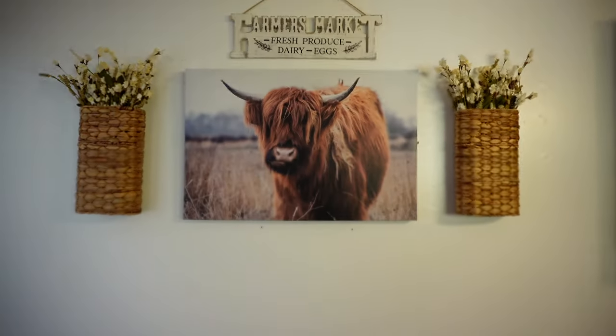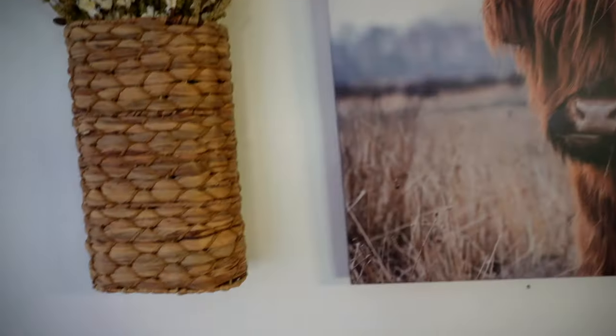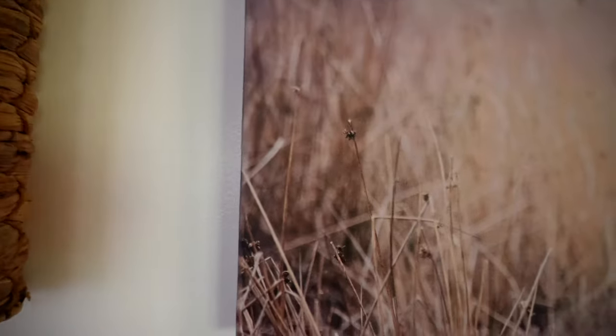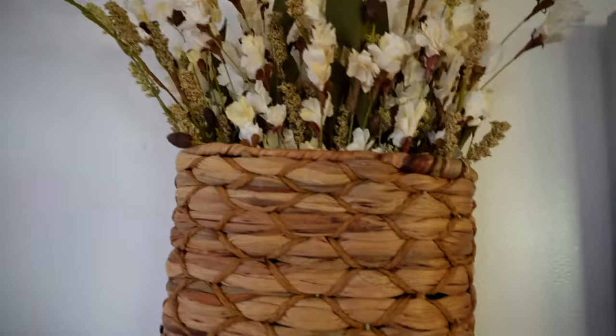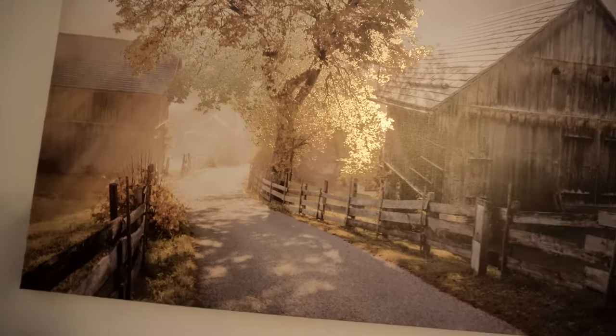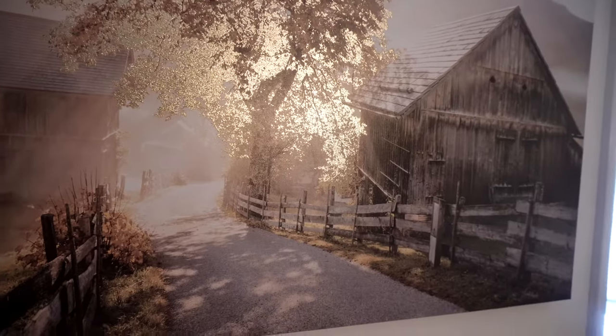Let me show y'all. You know I had the other cow picture in here, the black with the green, the fake cow picture. I love it. It's so cute. That's an actual picture that they put on a canvas. Look at his old messy hair and everything. And I picked these out at Hobby Lobby and then picked the flowers out. Look how close. See those? And mine, proud of that. My little barn pic. And this one, I love this one because you see that? It literally sometimes looks like the sun is shining on that and it's lit up.